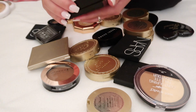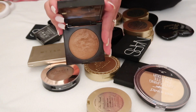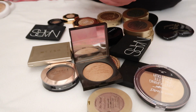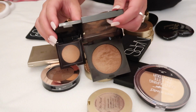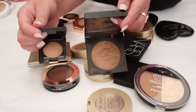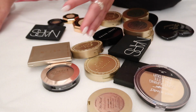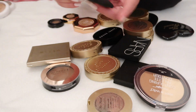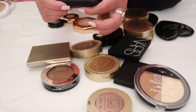I have this, which is the Laura Mercier Matte Radiance Baked Powder in the shade Bronze 04. I love this so much. It's so amazing. I also have a mini of the Bronze 03 Matte Radiance Baked Powder, and I love both of these, and I'm definitely keeping both of them. I really want the full size of Bronze 03, but both of those are absolutely stunning and beautiful. I love the Matte Radiance Baked Powders from Laura Mercier. I have this NARS Laguna bronzer, which again, I love so much, and I'm going to keep it.